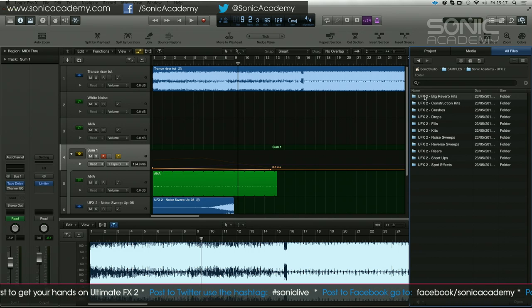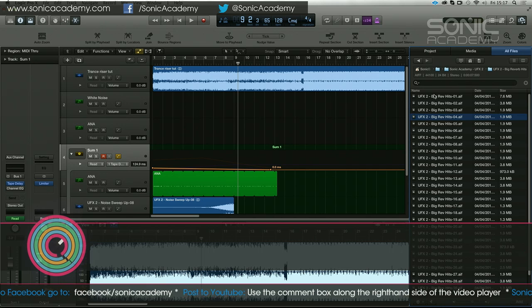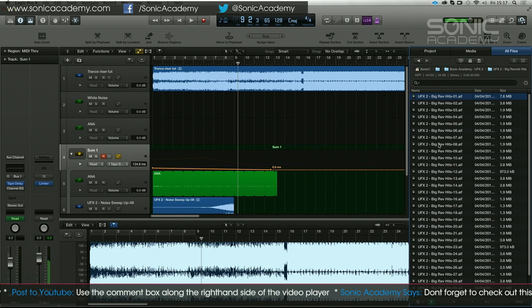The first thing is big reverb hits. It comes in this folder, and in this folder we have a big long list of big reverb hits, and they're exactly what they say. For breakdowns or key moments, you just throw one in. That's a big reverb clap that you could use in your track. Get it sidechained. It's kind of Anjunabeats, Matt Zoe type of sound.